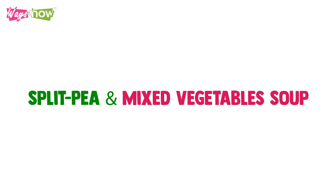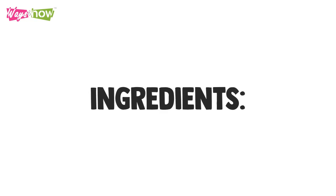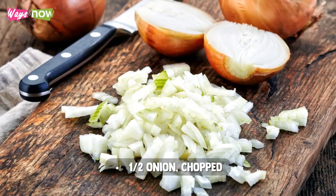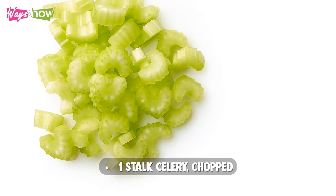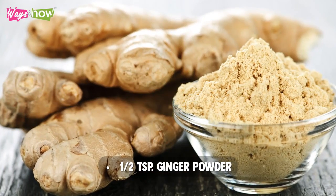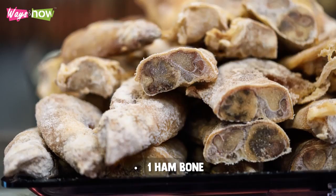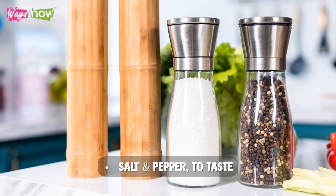4. Split pea and mixed vegetables soup. Ingredients: 1 cup split peas washed and drained, 1/2 onion chopped, 1 carrot chopped, 1 stalk celery chopped, 3 cloves garlic minced, 1 teaspoon dried thyme, 1/2 teaspoon ginger powder, 3 cups chicken broth, 1 ham bone, salt and pepper to taste.